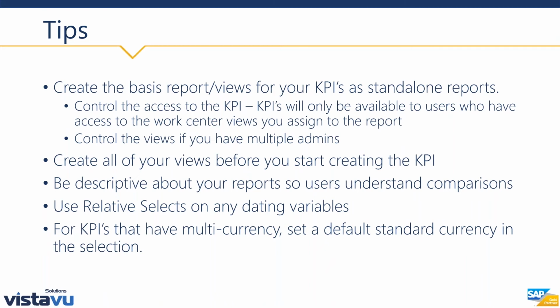And then obviously it'll allow you to control the views if you have multiple admins, because if you do have multiple key users in your organization and someone says, oh, I don't like this, again, the reason for creating that new view is because you don't want somebody going in as an end user and saying, oh, can you update this corporate view, or can you update this corporate selection, and make an update for everything, and then it jams up all your KPIs downstream. So again, that's kind of one of the bases for creating your KPIs as standalone reports.